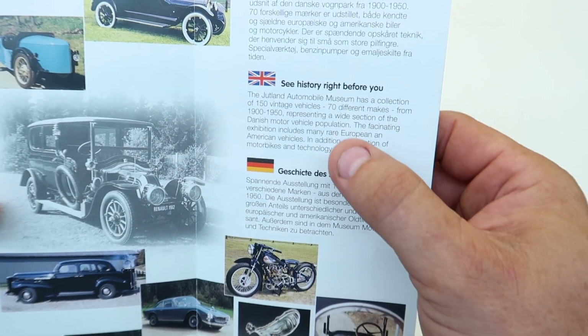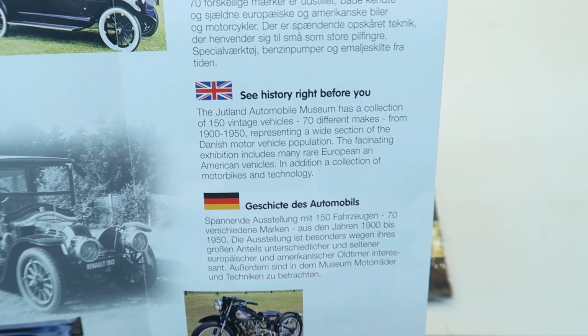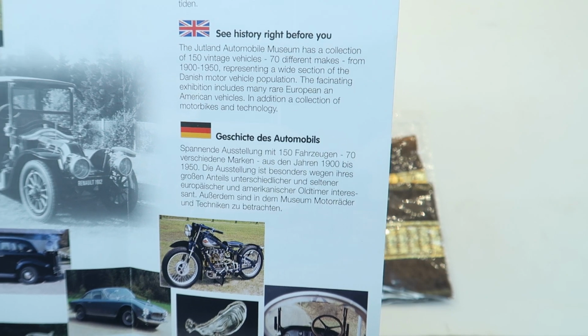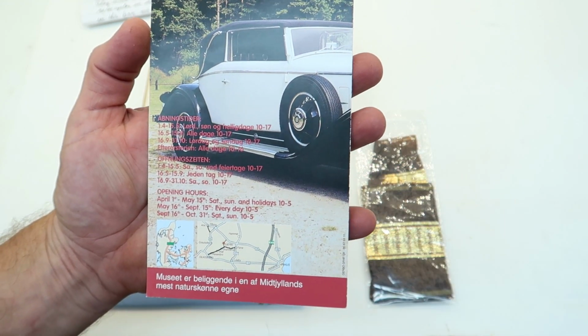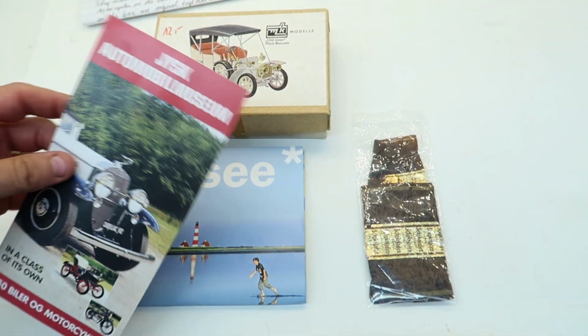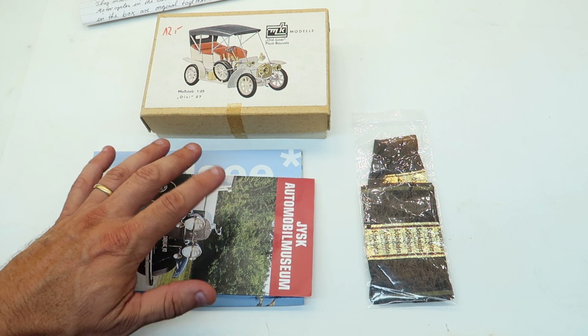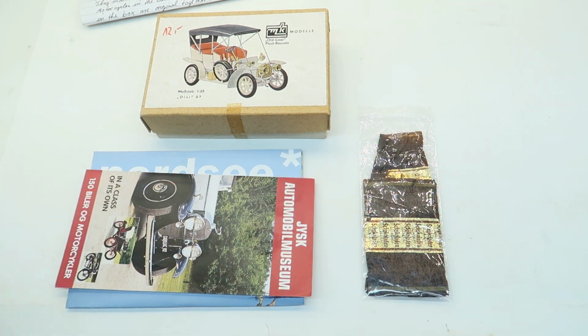Hey, I can actually read it. They have an English version, and it's British, but it's English, right? That's neat. Didn't even realize that. So thank you, Ralph, for also sending me that. And if I ever want to go see that place, the map's right here, so I can go check it out. I'll show you some of the pictures. I'm gonna get to it.